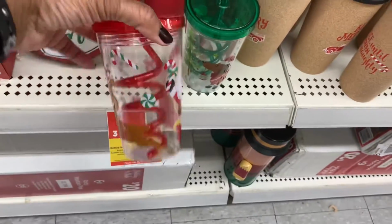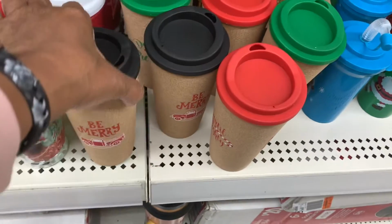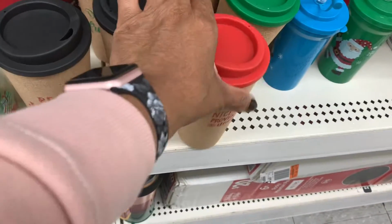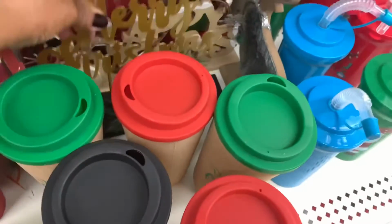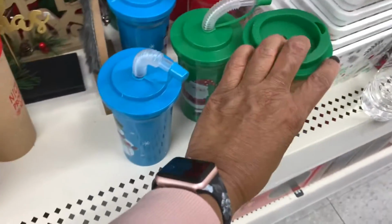They still have some of the tumblers. They still have these right here, Be Merry, with the black and red and green tops. And I'm gonna push some of these over a little bit. I'm dropping things, guys.